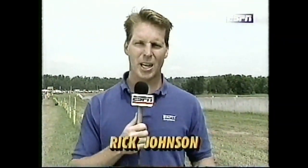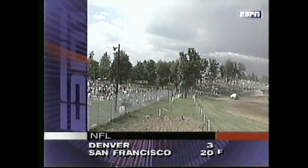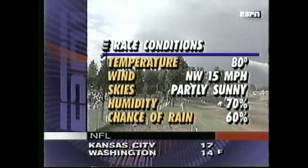For more on that story, let's go down to pit lane, and the third member of our broadcast team, Rick Johnson. If a driver comes in to make a quick change, I'll be here to give you the report. The unique thing about Crandon is the lap times are long enough that a driver can come in, switch a tire, cool off his motor, whatever he has to do, and get back out on the course before losing a complete lap. Thanks, Rick.